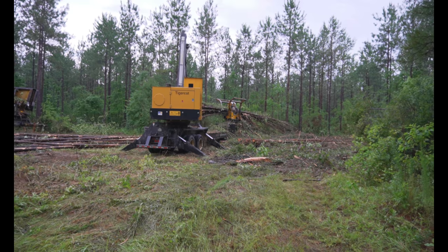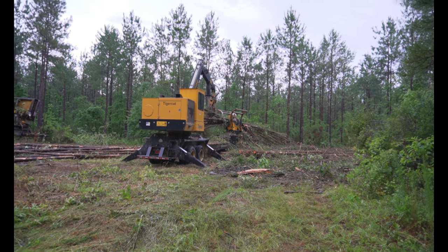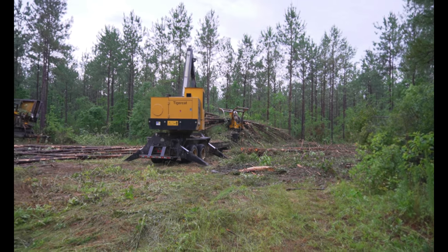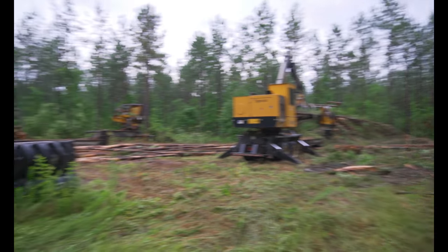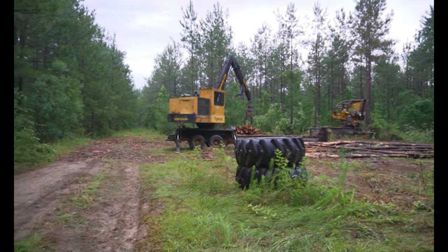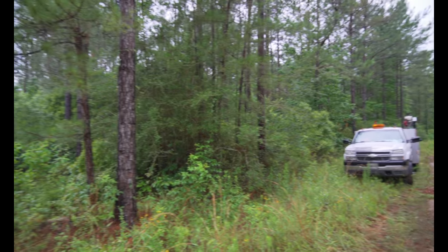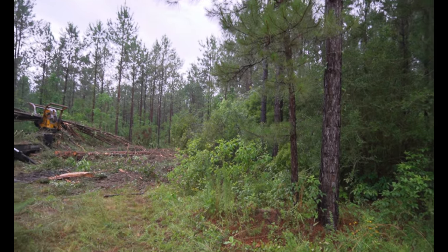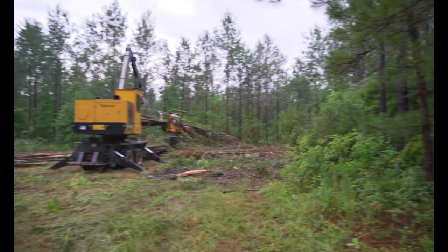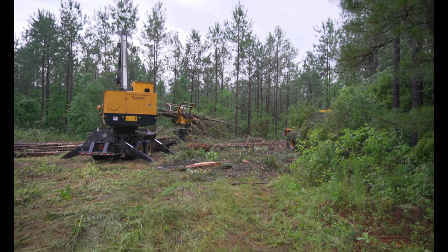There is more rain on the way. I think so long as we ain't working in it in the rain, we'll be all right. But you go to work in the ground in the rain, this stuff just goes tearing up. And I've got all this going this way cut. And I've got some going back this way cut. But I still probably have 25 or 30 acres of second thin in here on this side of the road to cut.